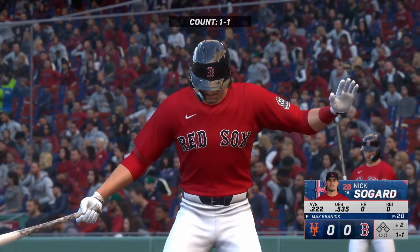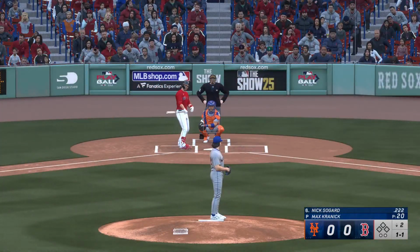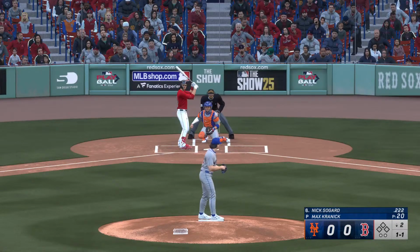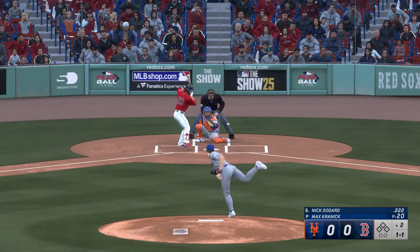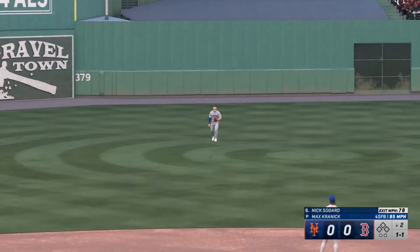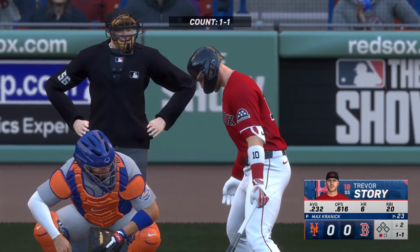And we're back here at Fenway Park, ready to go for the last half of the inning. And stepping in for Boston, Nick Sogard. Here's a high fly ball out to center. Taylor. And it's caught for the out. Trevor Story comes up to the plate.